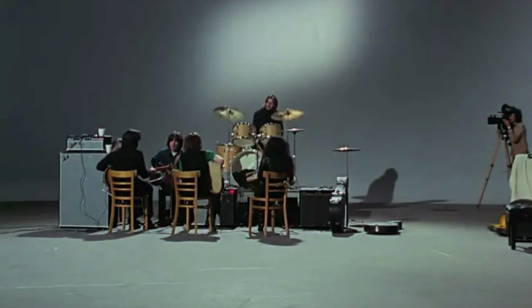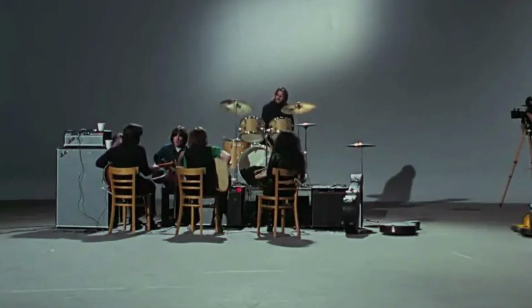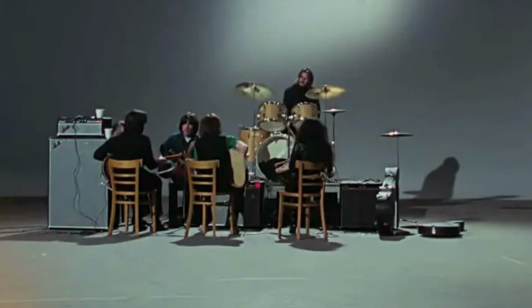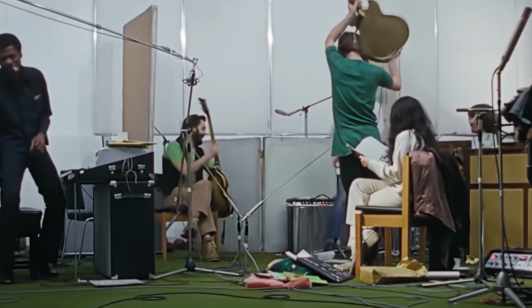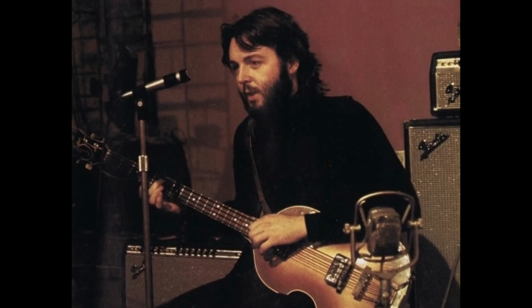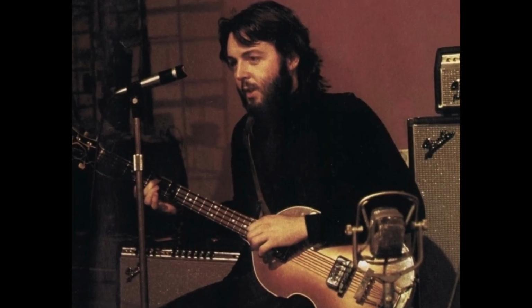One commonly accepted story begins on April 10, 1969, when Paul McCartney and the rest of the Beatles were at Twickenham Studios in London, rehearsing for what would become their final album release, Let It Be. As the band took a break during the rehearsals, McCartney placed the Hofner bass in its usual spot. When he returned, the bass was gone. Paul frantically searched the studio, but it was nowhere to be found.